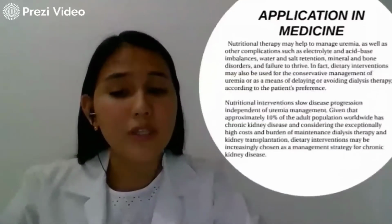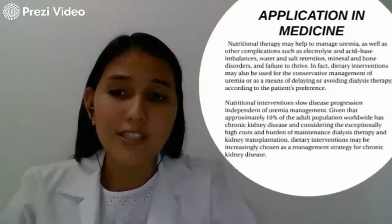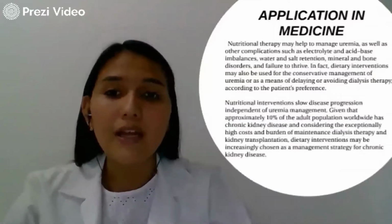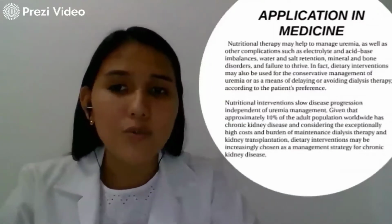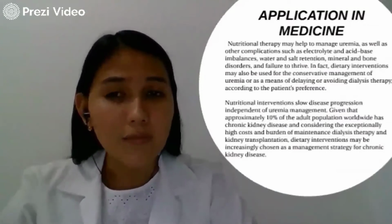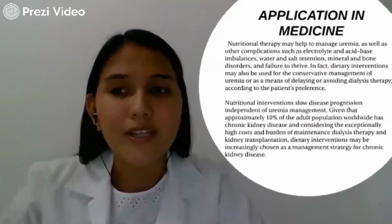Nutritional therapy may help to manage uremia, as well as other complications such as electrolyte and acid-base imbalance, water and salt retention, mineral and bone disorders, and failure to thrive. In fact, dietary interventions may also be used for the conservative management of uremia or as a means of delaying or avoiding dialysis therapy, according to the patient's preference.